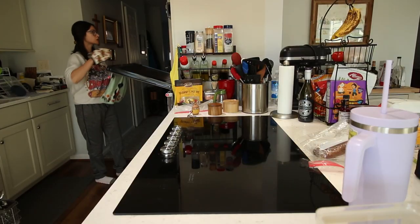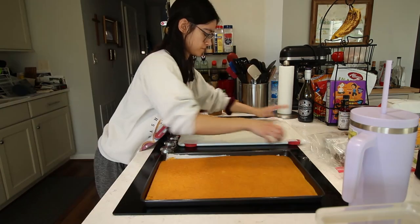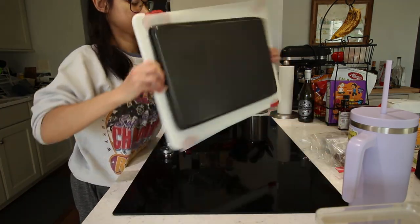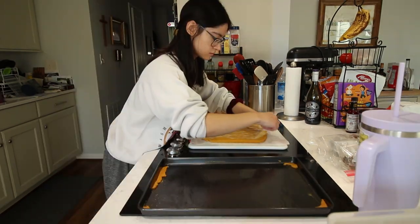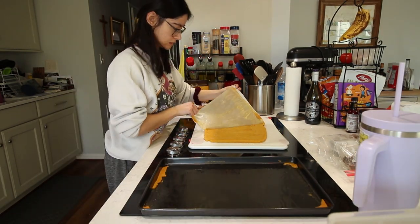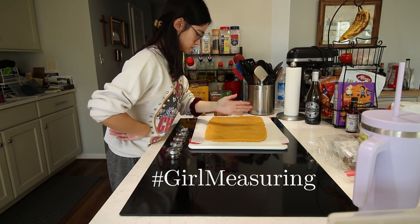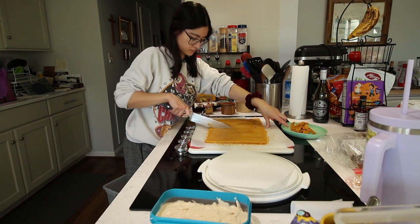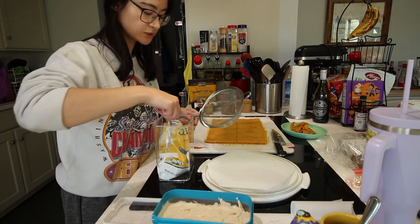I should clean up. I'll meet you back here when the cake is done. That worked actually really well. I thought this would be less messy. It might be just as messy.